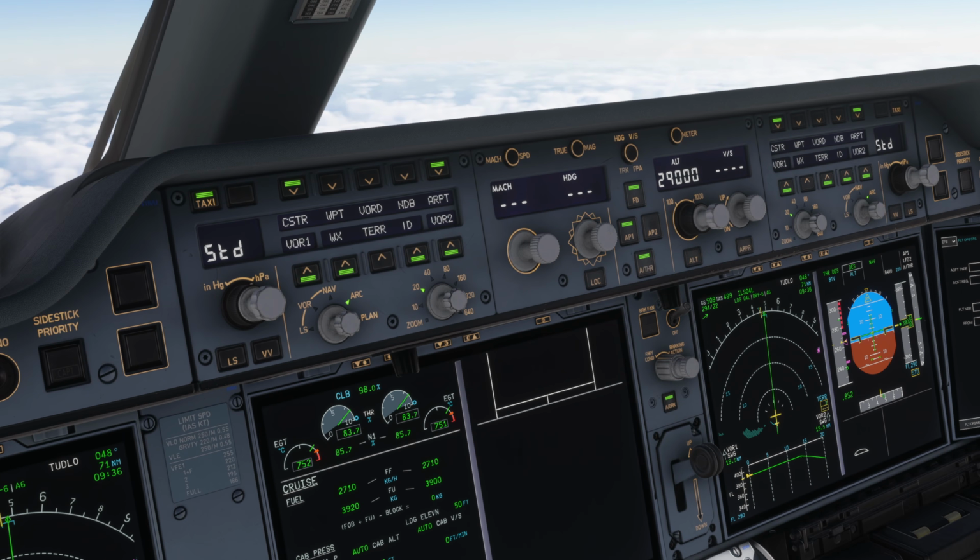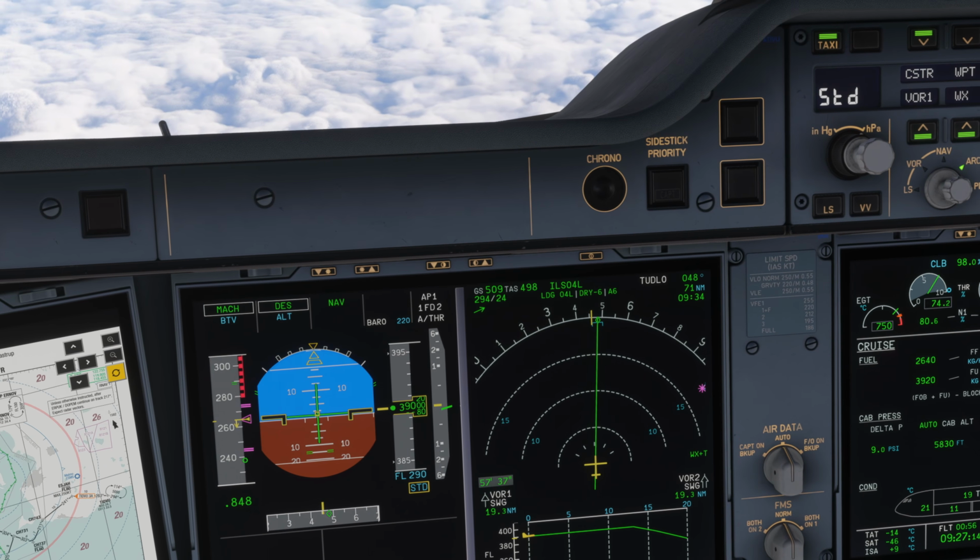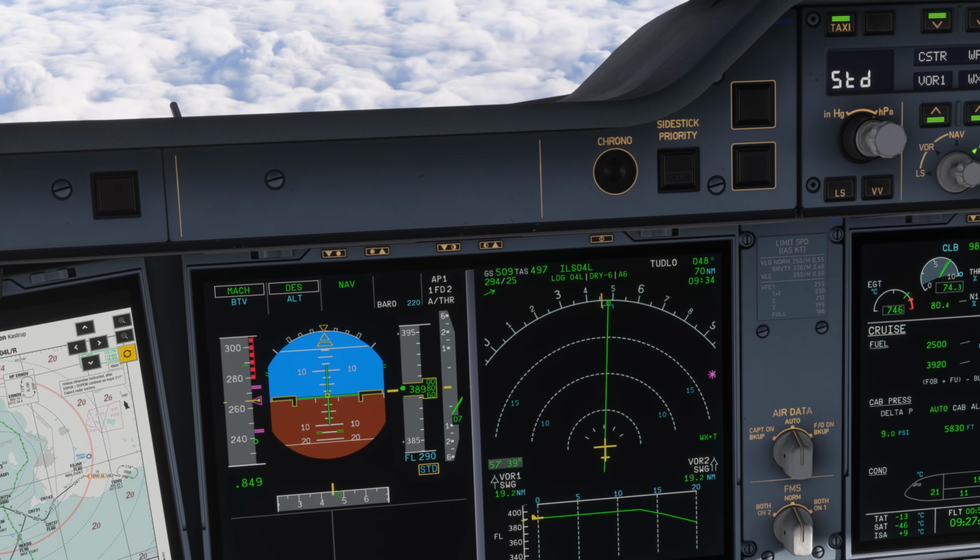And we can begin our descent now. So we got thrusters, so Mac Des flight level 290 blue.